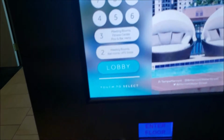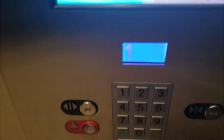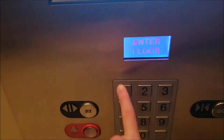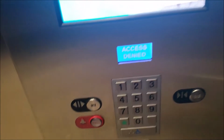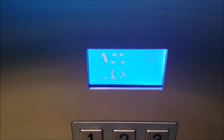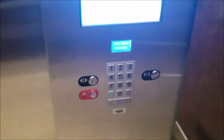All right, let's end the video down at the lobby. Again, you can press 1, and I think that still takes you to the lobby. Actually, it says access denied. I wonder why. Is it maybe something like, for example, there's no 13th floor? If you hit 13, it says access denied, probably because there is no such floor. Like, what if you hit 28? There is no floor 28. So yeah, I guess 1 doesn't work, you have to hit star.